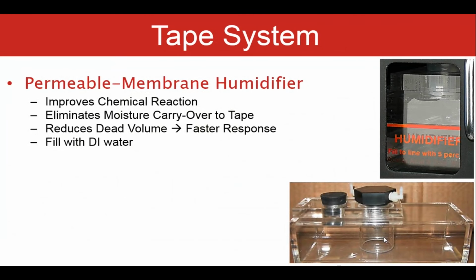So the humidifier itself, we're using a permeable membrane style humidifier. Basically, we have two types. The one here in the upper right-hand corner is the permeable membrane one. This other one is actually a contact type. We don't use that one in this application, but the membrane is very low volume, so it actually prevents the sample from making contact with the humidifying solution.